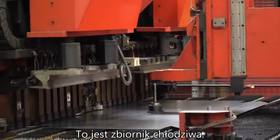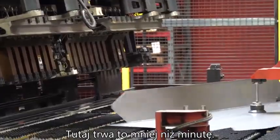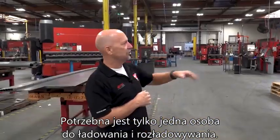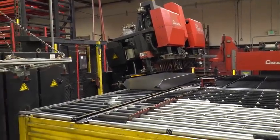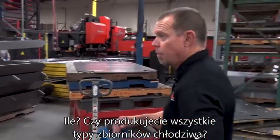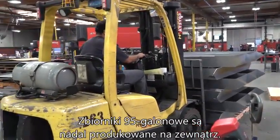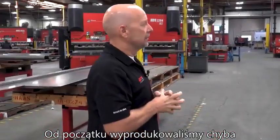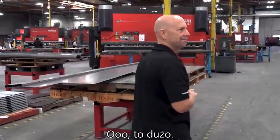A coolant tank there would be a 2-man job, and it'll take probably 3 minutes, and it'll finish it in under a minute. And then we just have a guy to load and unload. So we do all our coolant tanks here. All our electrical cabinet doors get formed on this thing, among other parts. So a lot of parts going through this. Do you produce all the coolant tanks that we use at Haas? 20 gallon, 55 gallon, 95 gallon is still done outside. Okay. And coolant tank wise, we've probably done 38,000 coolant tanks since we started that. Wow. A lot of coolant tanks.